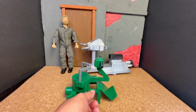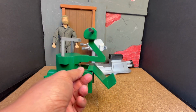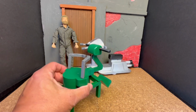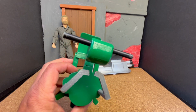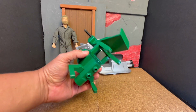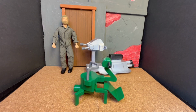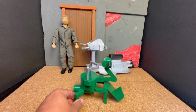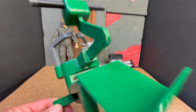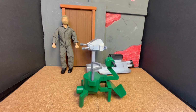But basically, let me know what you think right here. My take on the Aerial Recon. Pull it up here. And again, the little jets down at the bottom here. I still haven't put any decals or anything on it, and I'm still working on that, but I kind of wanted to show this off. Let me know in the comments, what do you think of this? But there you have it.